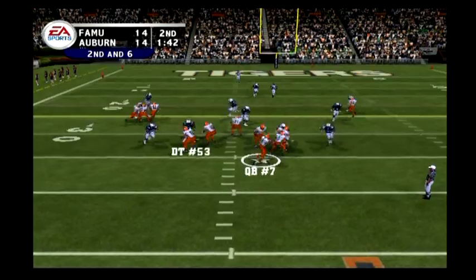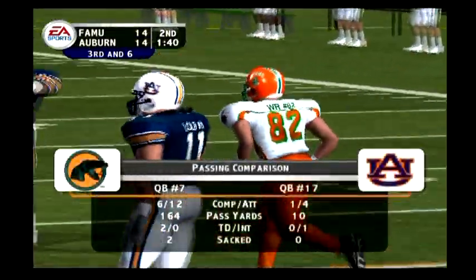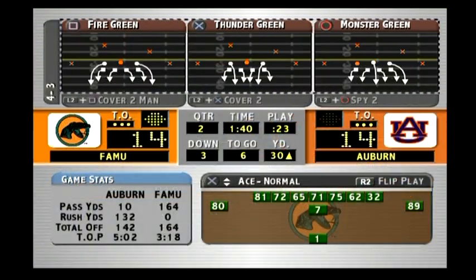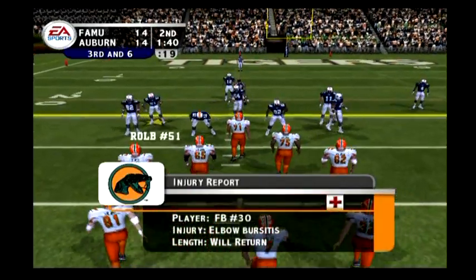Florida A&M lines up in a bunch formation. And they couldn't hook up on that one. Kirky just let that one get away from him. Yeah, and you can see he wants that one back. That's a throw this guy can make in his sleep. Third and six. Ball on the 30-yard line.